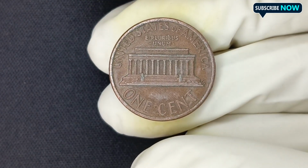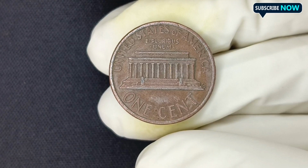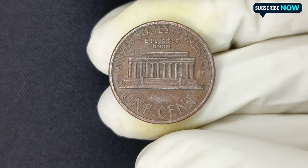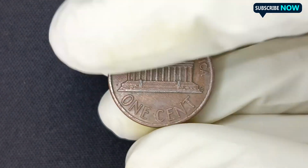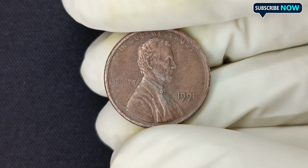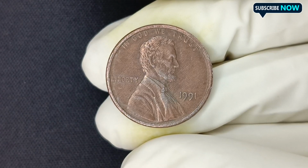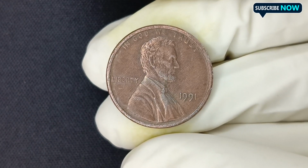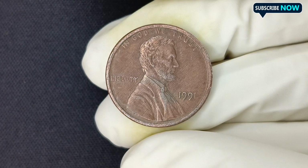Another critical aspect influencing a coin's worth is its condition. In numismatics, coins are graded on a scale from 1 to 70, with mint state, MS 70, representing a flawless specimen. The 1991 penny that reached an astounding valuation of $37 million is believed to be in near-perfect condition, free from any post-mint damage or wear. Such pristine examples are exceedingly rare, making them highly desirable among collectors willing to pay astronomical prices.